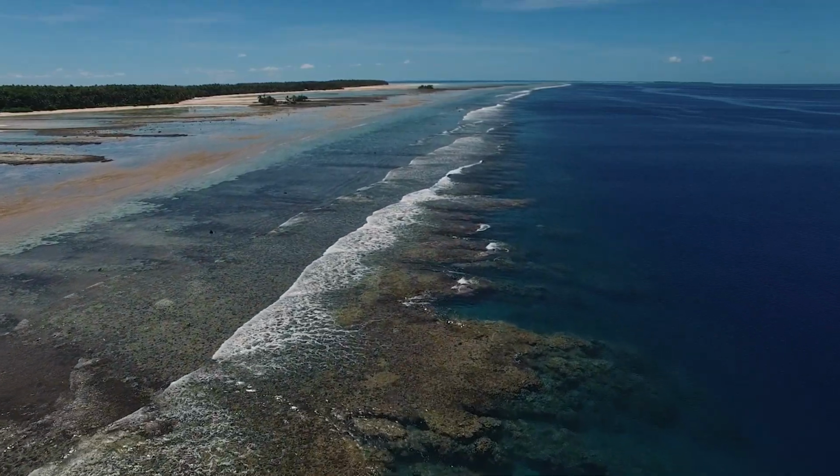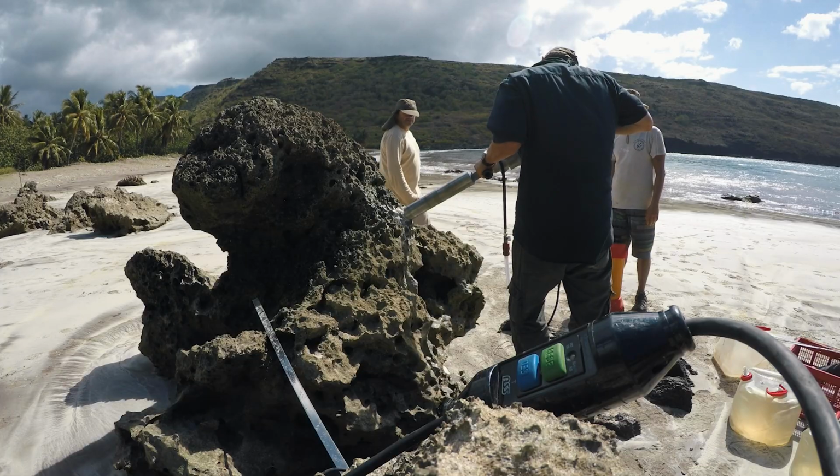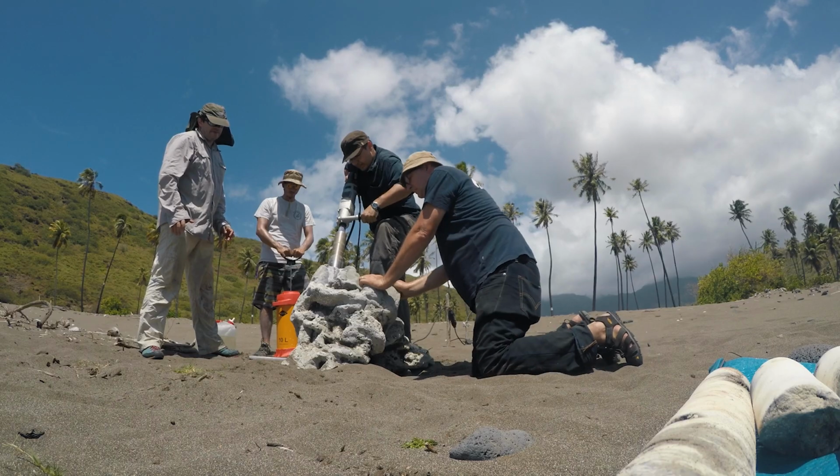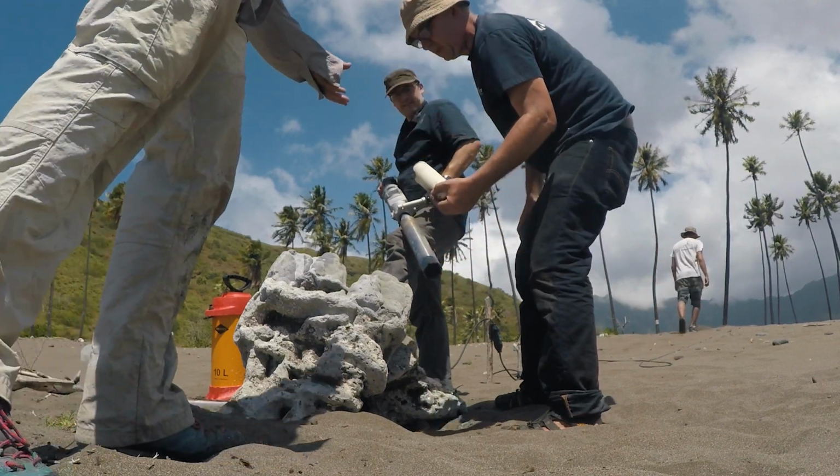We are currently in the West Pacific warm pool area, and behind us is an atoll from the Marshall Islands, and that's a very remote area. What we were doing here is trying to collect coral samples hundreds of thousands of years old.